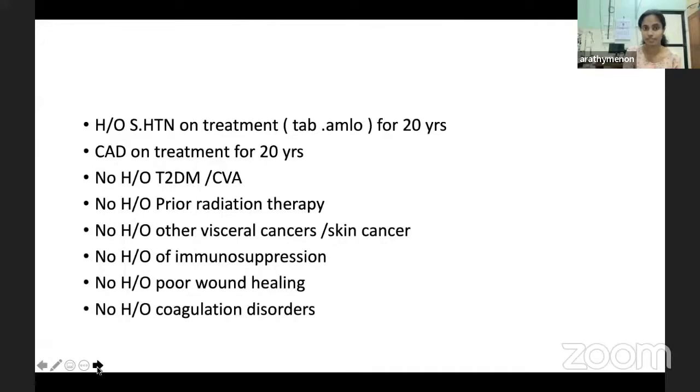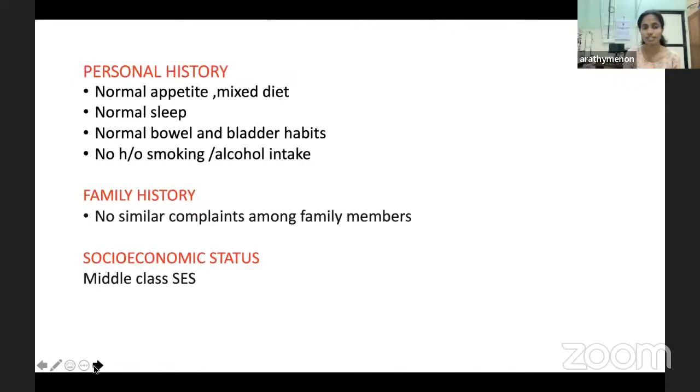A history of systemic hypertension, and he's on treatment for 20 years. History of coronary artery disease, on treatment for 20 years. No history of diabetes mellitus or CVA. No history of prior radiation therapy. No history of other visceral cancers or skin cancer. No history of immunosuppression. No history of poor wound healing. No history of coagulation disorders. Then personal history. Normal appetite, mixed diet, normal sleep, normal bowel and bladder habits, no history of smoking or alcohol intake. Family history, no similar complaints among family members. Socio-economic status, middle class.